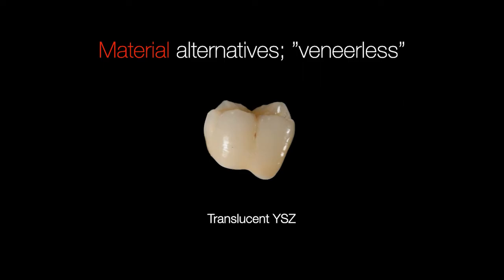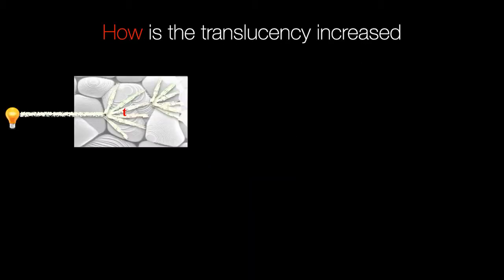So what if we exclude the veneer? If we make the zirconium dioxide a little bit more translucent so that it resembles the natural tooth structure a little bit more from an optical point of view, could that be a solution to the problem?